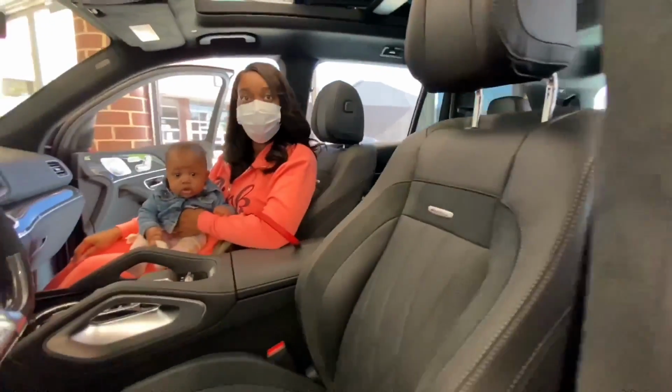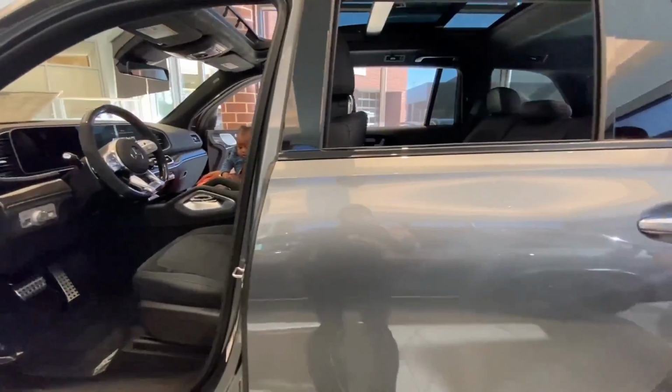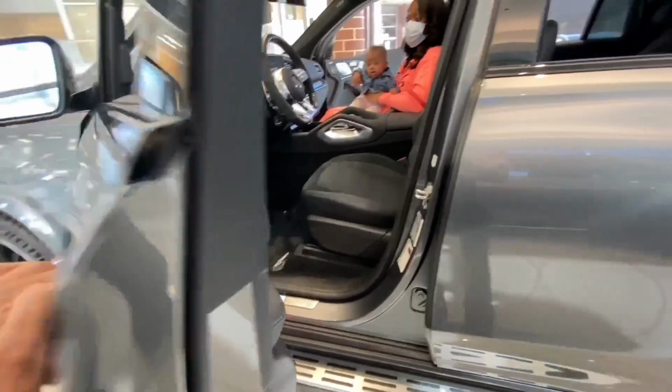I'm surprised you didn't say it's because it's not white. No, I thought you would want white. Nice in this color. And with the night package and everything just being blacked out on it. Right. It does make the gray really pop. It does. This is nice.